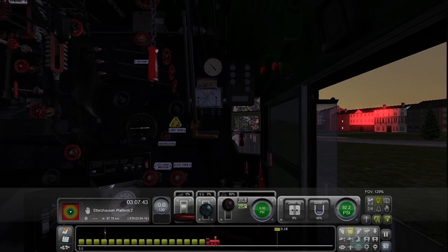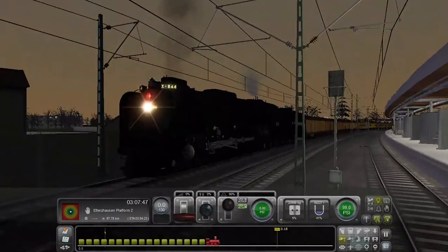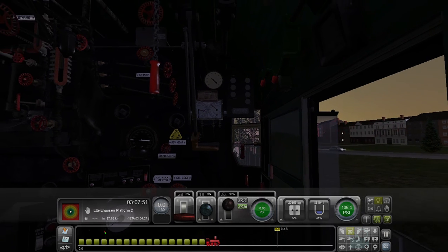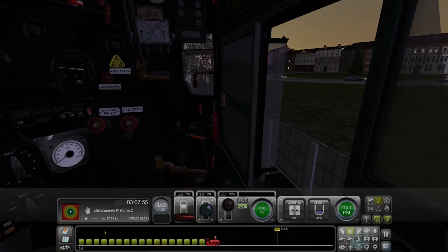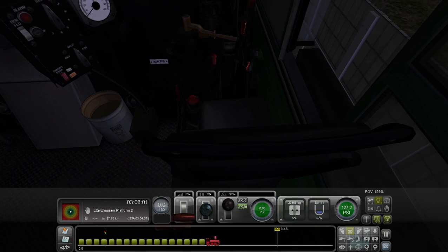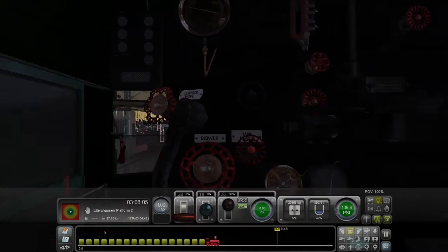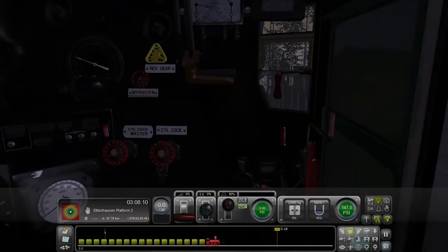Okay. We stopped. Yep, we're stopped. So, let's just figure this out. What's the best way to do this? Okay. Wait, oh, I need to sit in that seat. Yep, I should just jump back in the engineer seat.